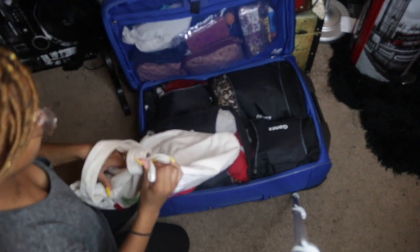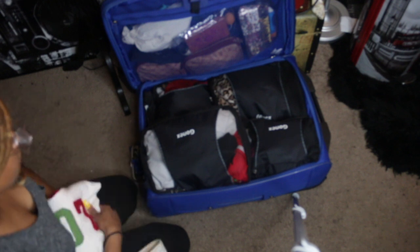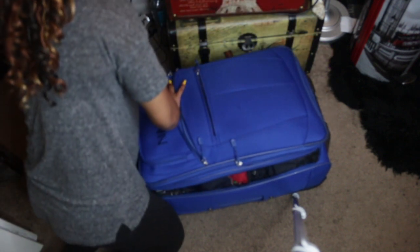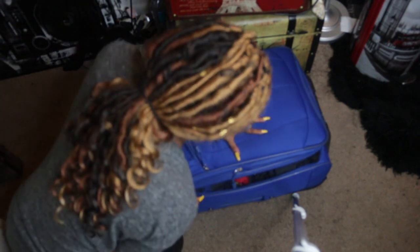I feel like it's always good to have a tote bag. Is there something in here? Oh, just another tote bag. I don't think I need all that. I'm gonna keep it in there just in case. It's just always good to have extra stuff because I'll be having technology too. And that's another thing. So we're going to put that in there just like that. And then we're going to zip it up. And it's going to be good to go.